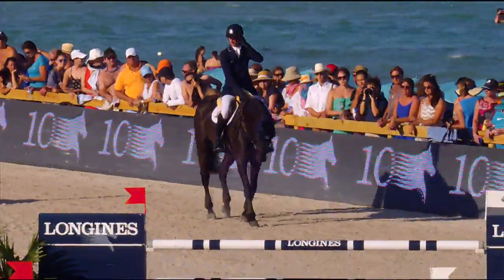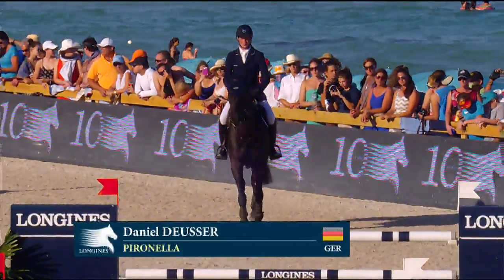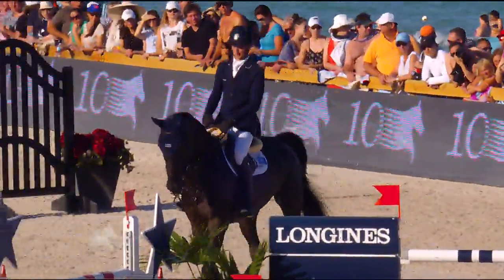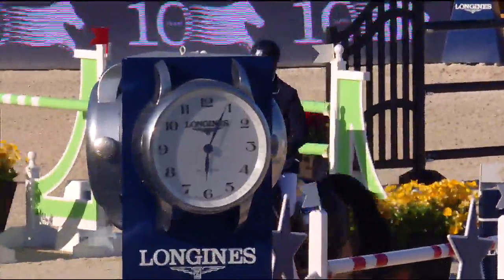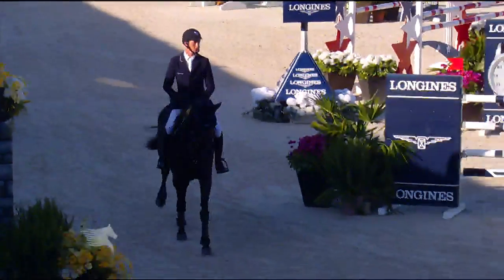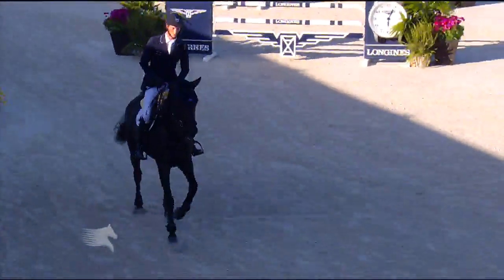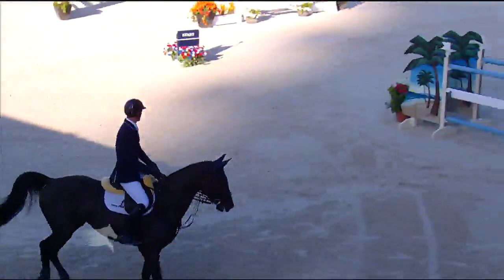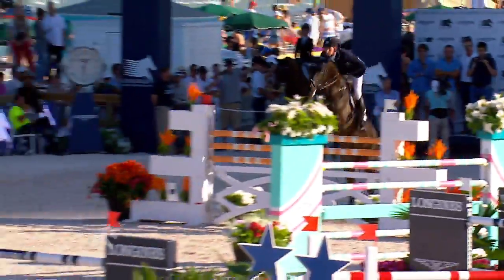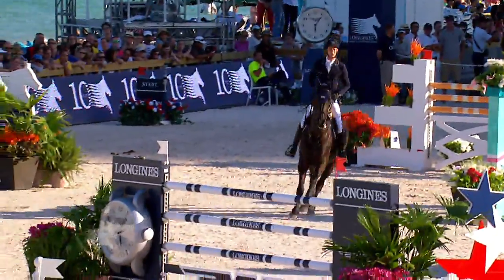Well, now to the world number 3, the Longines number 3, Daniel Deusser, Stefex Stables and Angel Stone Partners, Pironella, 10-year-old, for the holder of the World Cup title. Now, this combination I've seen go very fast indeed. I would expect or hope for a quick clear off these, and this could change things around again. Absolutely. And not only are they thinking, 16th, they're also thinking, I'm going to win 150,000. Oh, I'm going to win 200,000.